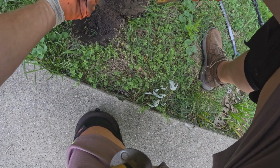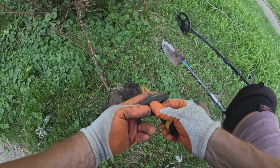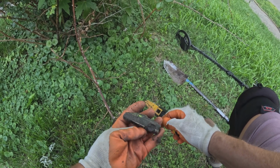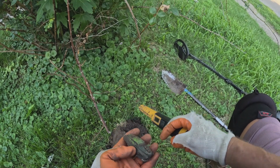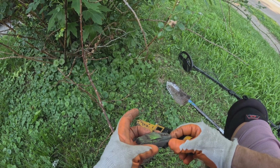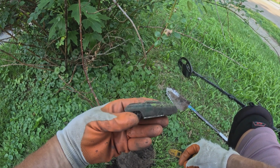Oh, that's a cool one. How about a toy car, huh? I think it's a relatively modern one, made to look like an old one, but that one is pretty cool, and it looks like it's got all four wheels intact. That should clean up very nicely. So yeah, those are fun.